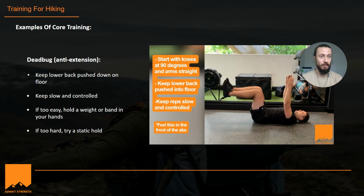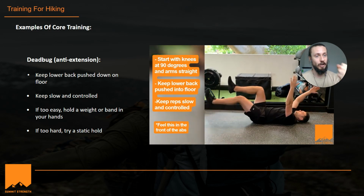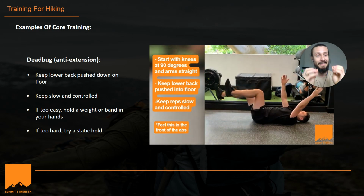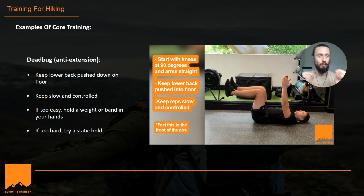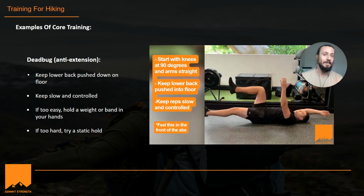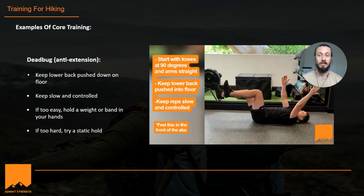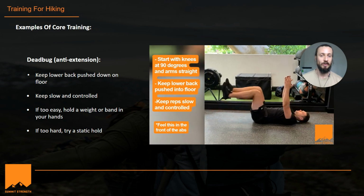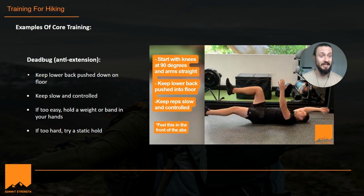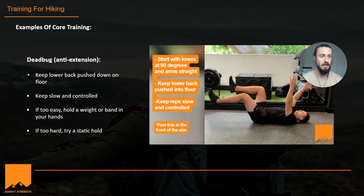And then as you come in through this, with arms and legs going in and out, you're trying to keep that lower back pushed into the floor. This is teaching that anti-extension. This is developing strength in this area and is really beneficial. Now, this is a beginner level. Start here, keep your lower back pushed down on the floor, and keep it slow and controlled. There are lots and lots of variations you can do to make this a little bit more difficult. At first, if you just keep this nice and slow, it can be pretty challenging. And if you do this for 45, 60 seconds, it can be pretty good.